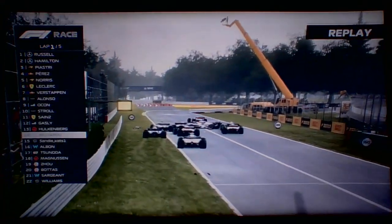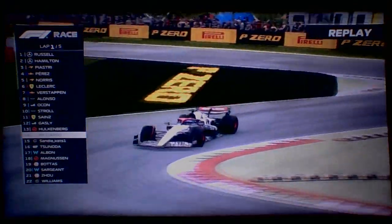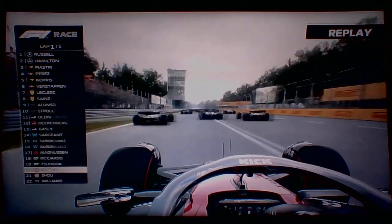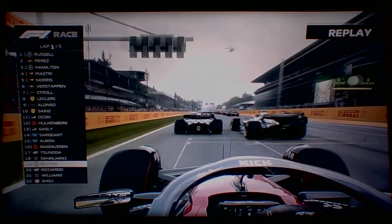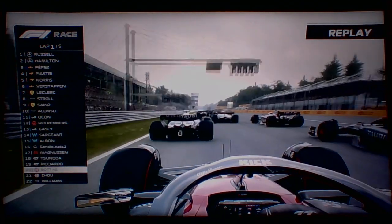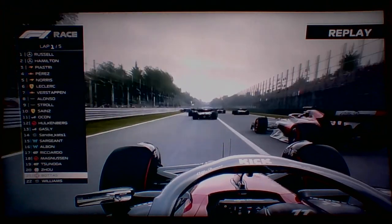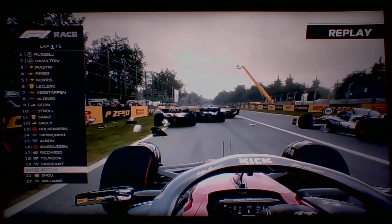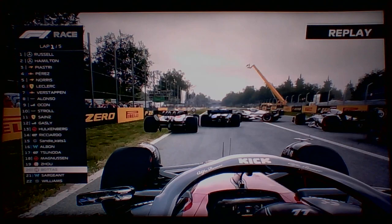Oh, we've got a pile up. Again in Monza. There's a whole pile up going on. I don't know what happened there. Oh, big crash! And that's Sargent out. Severe crash.